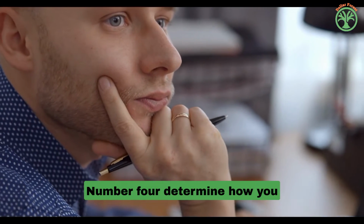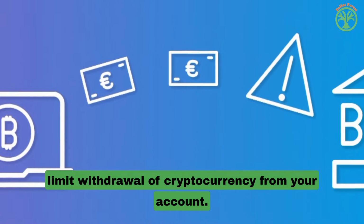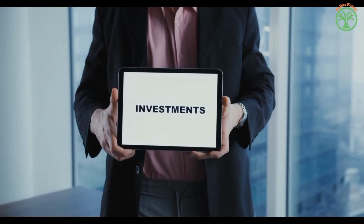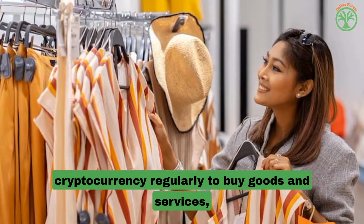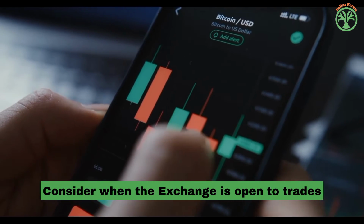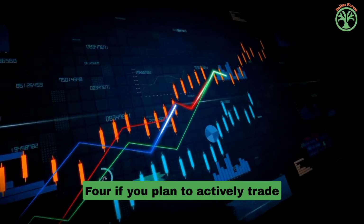Number 4. Determine how you want to use cryptocurrency. There are some exchanges that prohibit or limit withdrawal of cryptocurrency from your account. This would be fine if you simply want to buy cryptocurrency as an investment. However, if you plan to use your cryptocurrency regularly to buy goods and services, you'll want an exchange with fewer limitations. Consider when the exchange is open to trades and make sure this suits your schedule as well as your intended use of cryptocurrency.